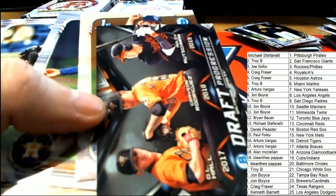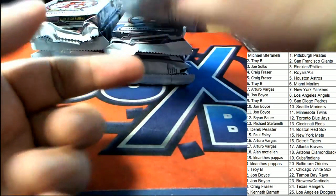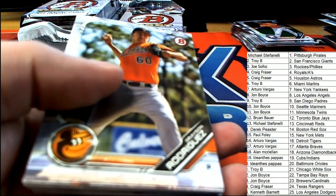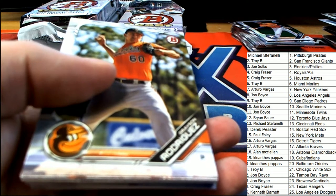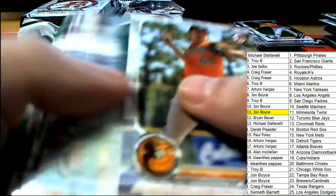That was the Orioles draft progression. Good luck, KP, with the Orioles. Ho! I see you have that Gunnar Henderson, KP. Nice one, man. That's right. We had the Twins hit and a nice Gunnar Henderson parallel for KP. So we're one auto in right now of three. One auto in.